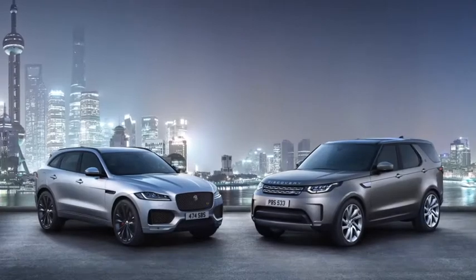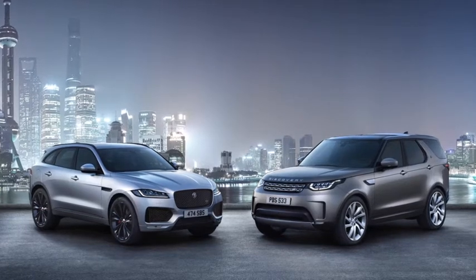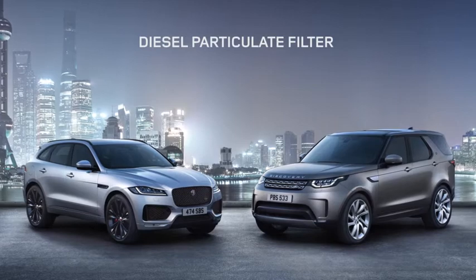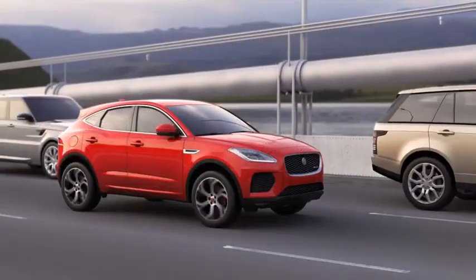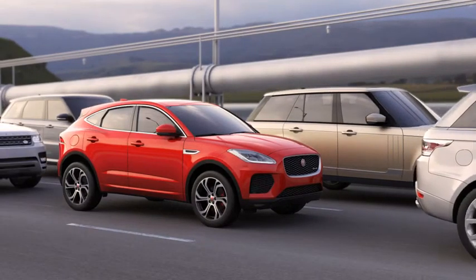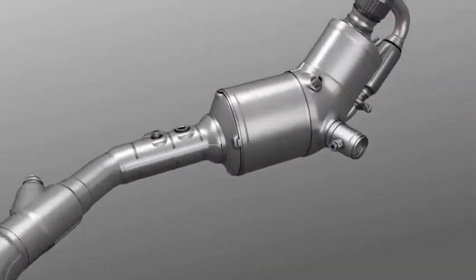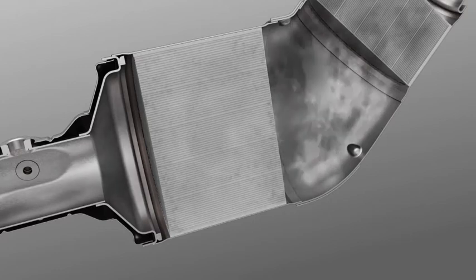In order to meet stringent emissions regulations, all new diesel vehicles are fitted with an exhaust filter. These are also known as Diesel Particulate Filters, or DPFs. Vehicles fitted with these filters have more efficient emissions control. During normal driving, particles in the exhaust gases are collected in the exhaust filter.